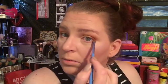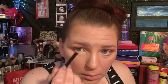Alright, I'm going to try something different. I've never really put a shimmer on the bottom, but I want to attempt it today, y'all. I'm going in with that gold shade. And I used the terracotta right there, just the same color that I put on my upper lid. I'm bringing it on my under lid. Oh, that's actually really pretty.